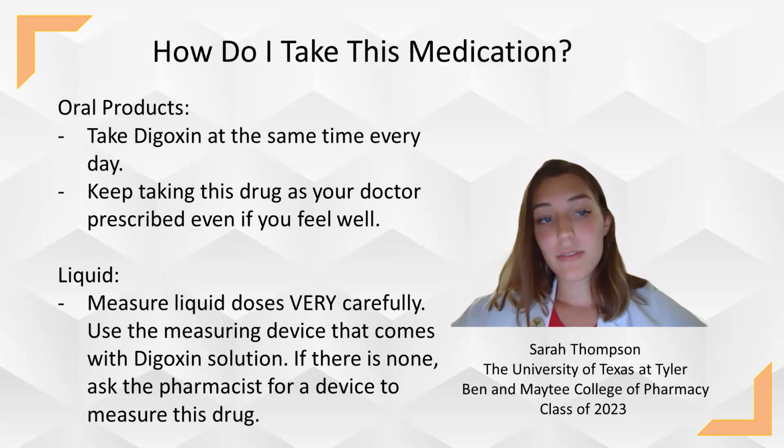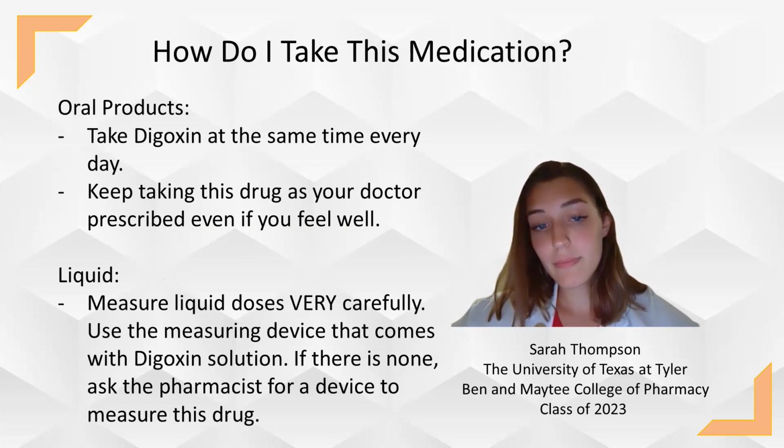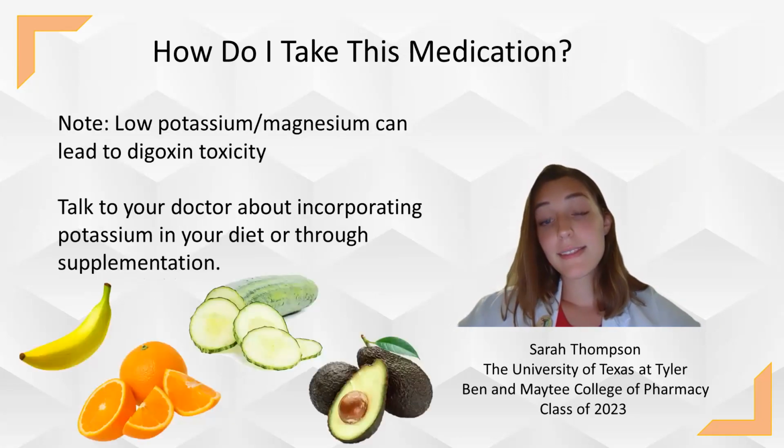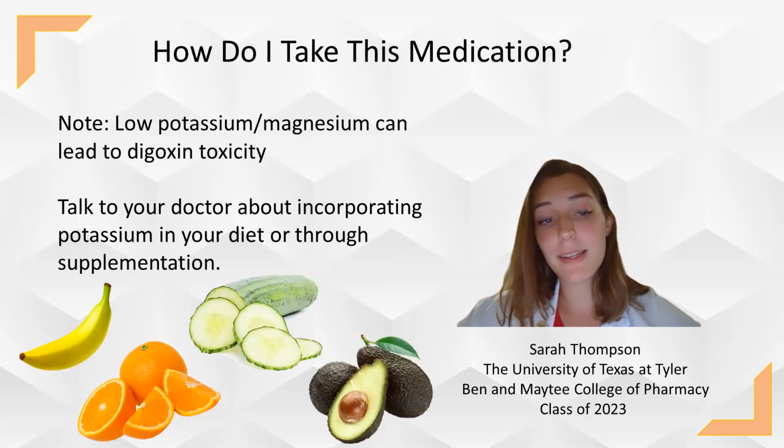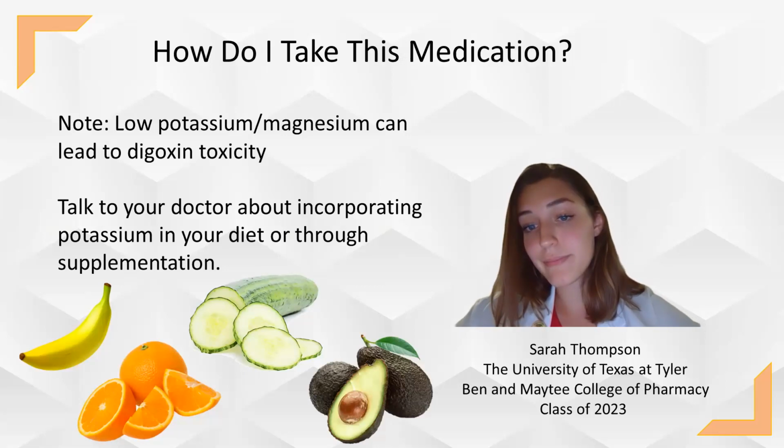So, how to take this medication. For oral products, it's important to take digoxin at the same time every day and to keep taking this drug as your doctor prescribed, even if you feel well. For liquid medication, it is very important to measure the dose very carefully. So you want to use the measuring device that comes with the digoxin solution. If there is none, ask the pharmacist for a device to measure the drug. Something to note, low potassium or magnesium can actually lead to digoxin toxicity. So maybe you would like to talk to your doctor about incorporating potassium or magnesium in your diet or through supplementation.